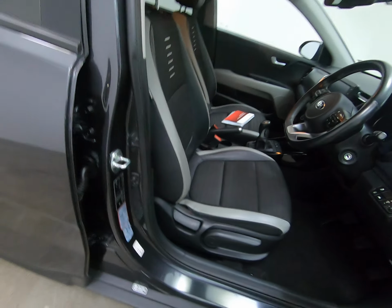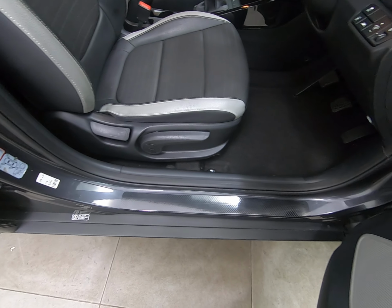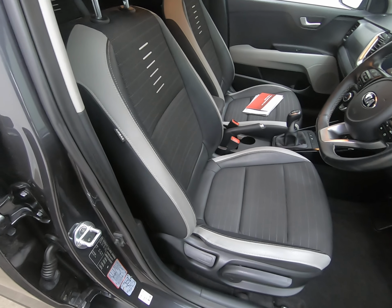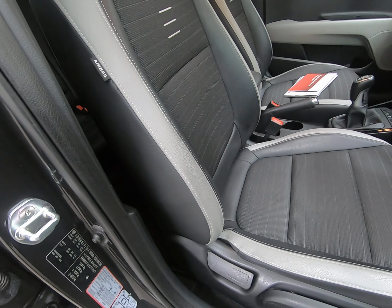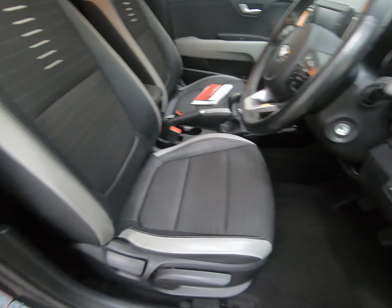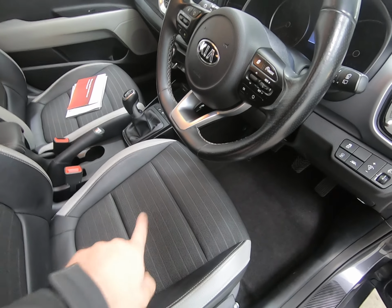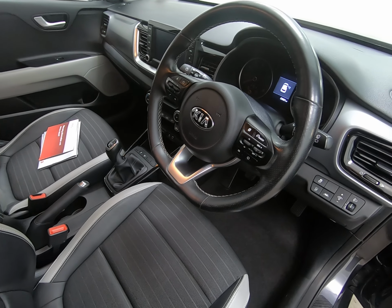Just take you into the car from the driver's side. First I'll point out the driver's step is unmarked all the way along. As you'd expect with the age and mileage of the vehicle, all seats are really nice. I'll get a close up of the edge and wing of the driver's seat to show you that. Absolutely no sign of any wear to the base of the seat. That is just a shadow from the steering wheel, I can assure you, it isn't a mark on the seat.